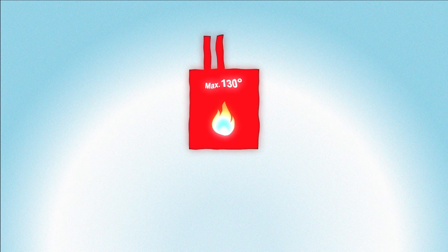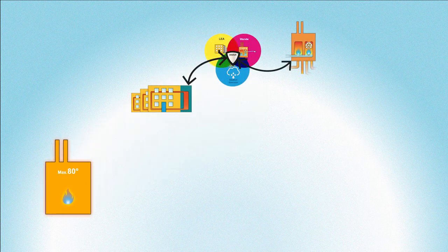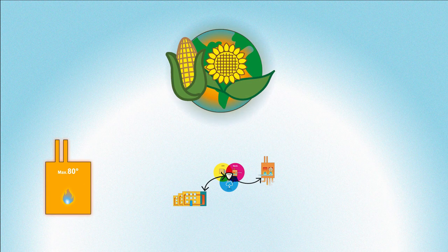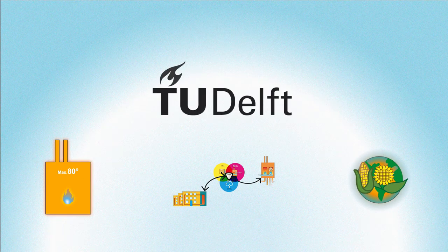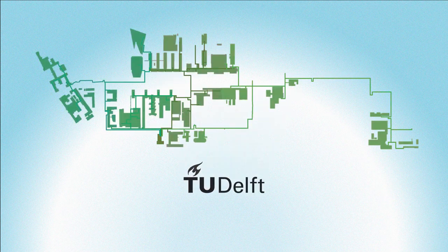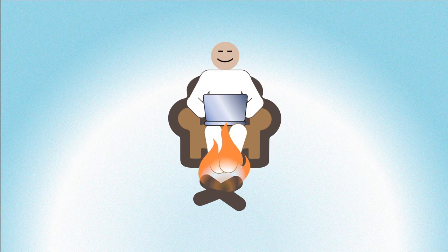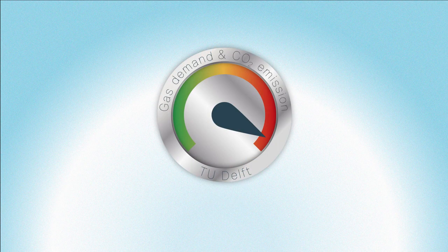The transition to medium temperature, the unique thermal smart grid, and the addition of sustainable heating sources is an important process at TU Delft, aimed at creating a more sustainable campus. Without compromising the comfort of our building's occupants, the demand for natural gas and the CO2 emission will be greatly reduced.